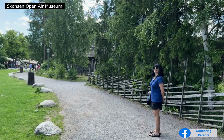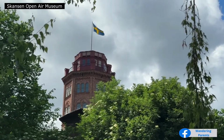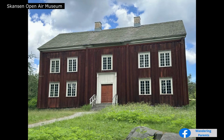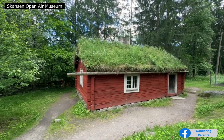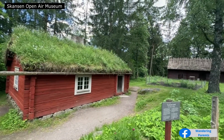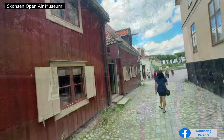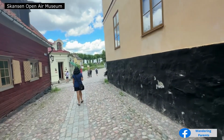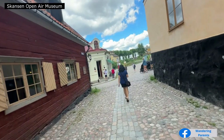Skansen is the world's oldest open-air museum, showcasing the whole of Sweden with houses and farmsteads from every part of the country. At Skansen, you can discover Sweden's history and find out how Swedes once lived according to the change in seasons through their customs and traditions, work, celebrations, and everyday life of times gone by.